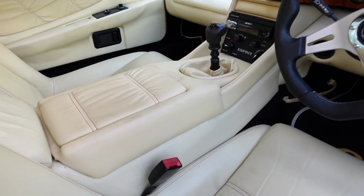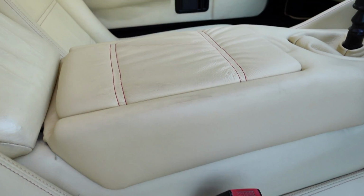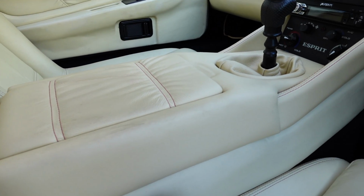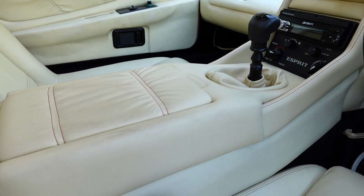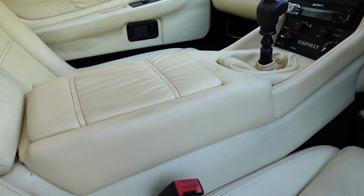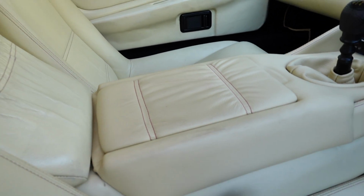You can see there's a slight colour difference between the upper console and the lower console. That's because I've had that retrimmed, and I had the colour sort of slightly lowered, just because I prefer a bit of a colour contrast. Other than that, the interior is in good condition.